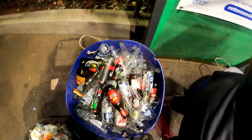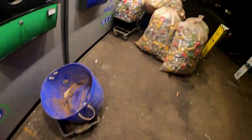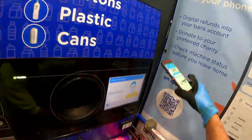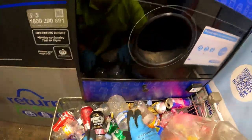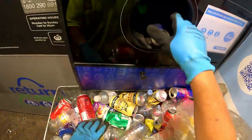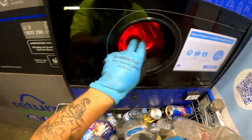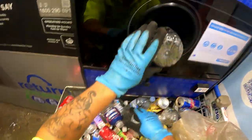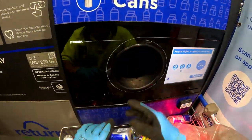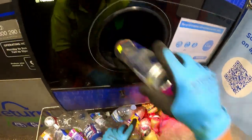Step aside. There you go. Start on that one. All right, and I'll get going over here. Get it all put through. See how much we're going to get out of this lot. I know it'll be over the $100 mark. June likes doing the glass, so I always put her on the glass. She finds that easy. It's just heavy for her to lift, that's all.